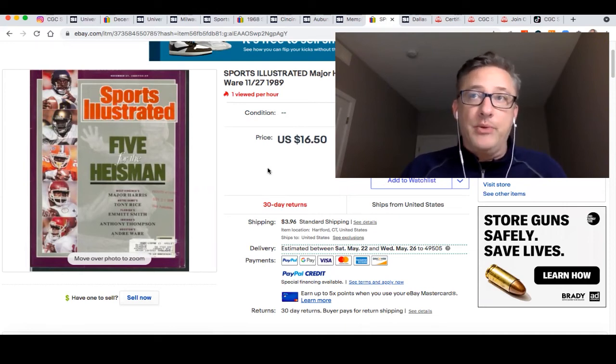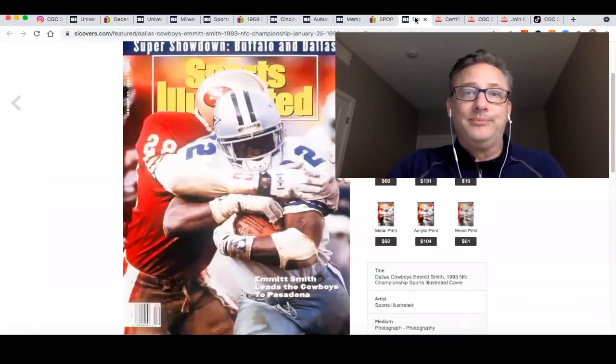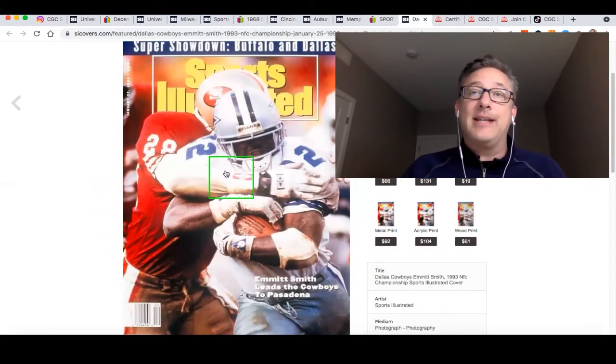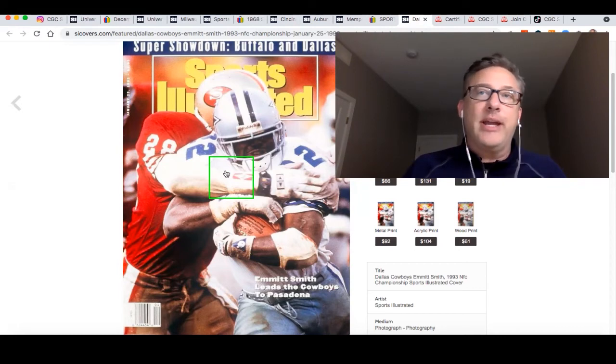Again, similar to Bo's, none of those players are collectible. This is just kind of a disappointing cover. Not a total disaster. It's just disappointing for a first cover. Now, this is his second cover, and it's obviously much better. This issue is from January 1993, 4 years after the first cover. But you see Emmitt carrying the ball.